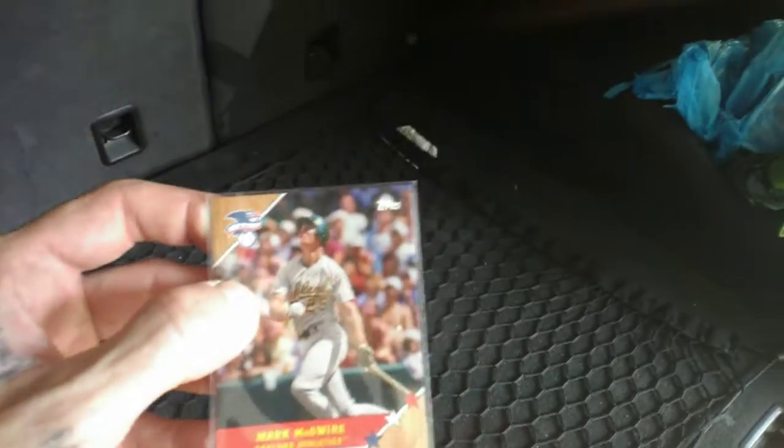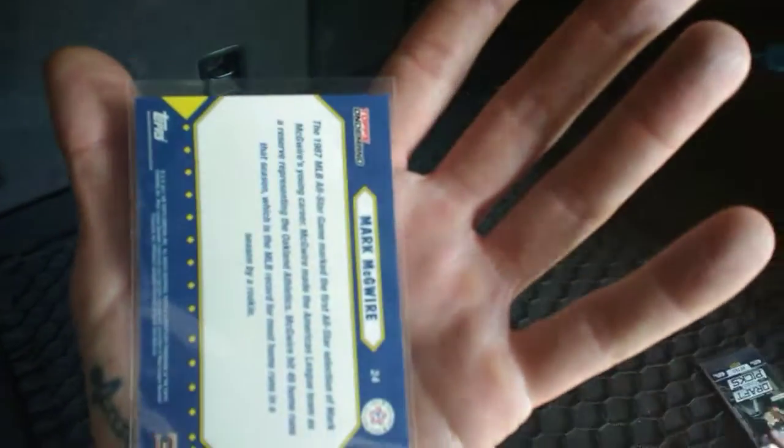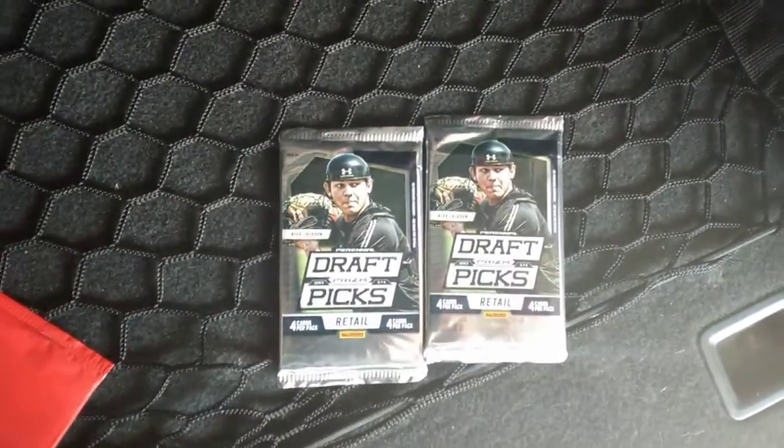Well, what's the special card? Mark McGwire, 1987 All-Star Game. There's one special pack. Wow, guys, look at that. We got two special packs here. We got already a good card. Oh, yeah. Hannes Wagner, Fantasy Baseball. What is this? Alex Jackson, Perennial Draft Picks 2014.